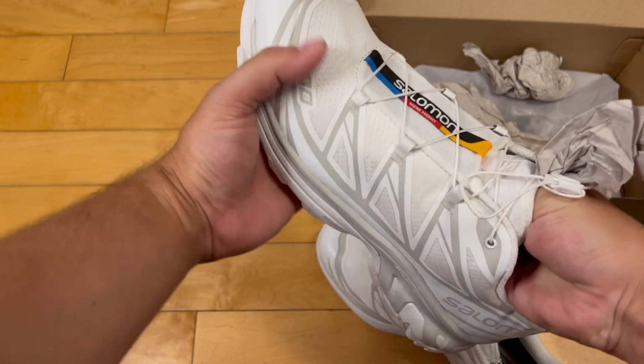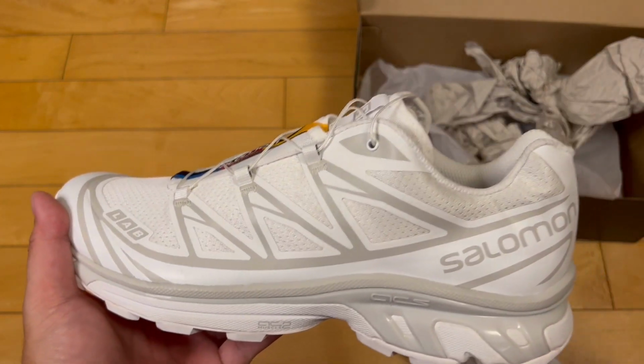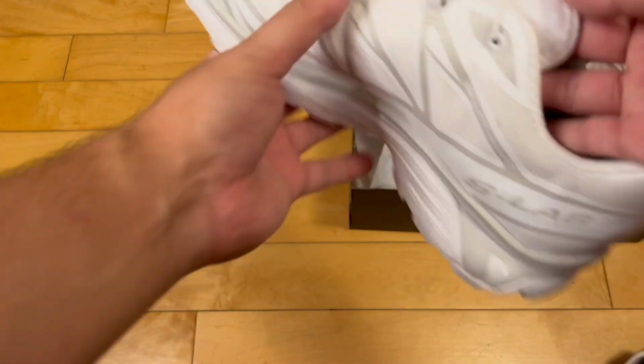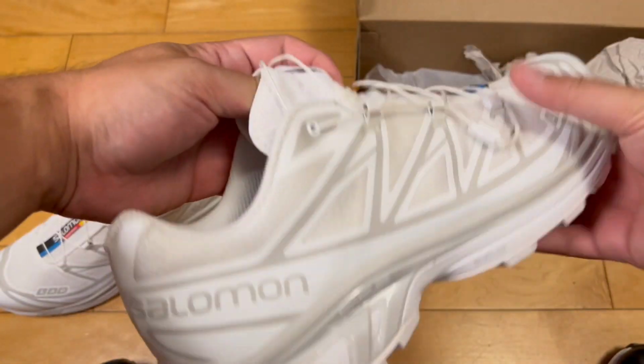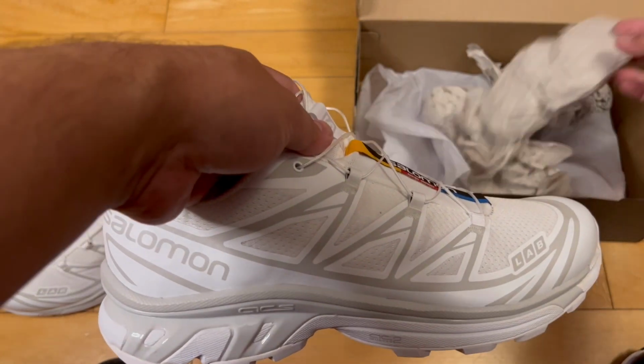Okay, let me put this one on, then we'll talk about a little bit of comparison between this and the XT-4 Advanced, which I have over there. Let's put on the right one. So, like I said, both these lines of Salomon shoes are a little outdated for technical trail runners.